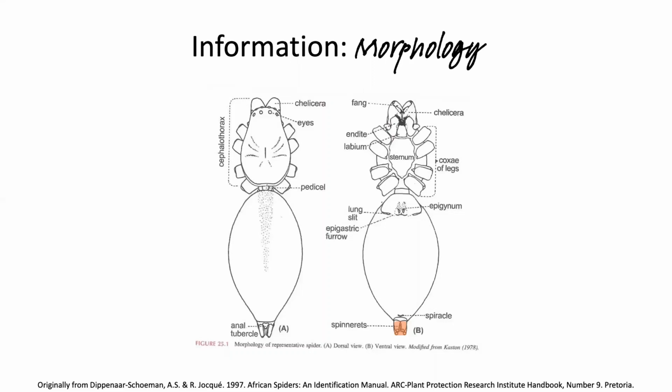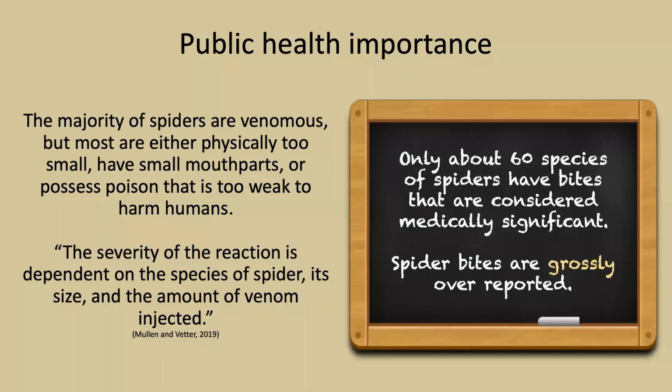Then there's a row of hair on the 4th pair of legs, and that comb is called a calamistrum. They comb the silk, and those are called cribellate spiders. If they lack those structures, they're called ecribellate spiders. So it's just another way to help narrow down the identity of these spiders.